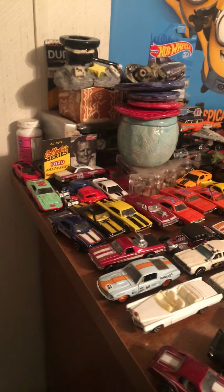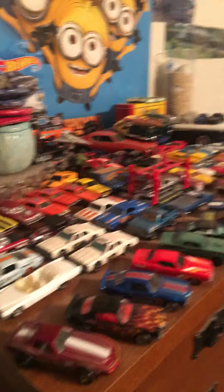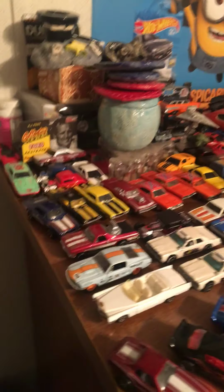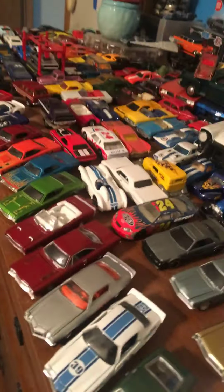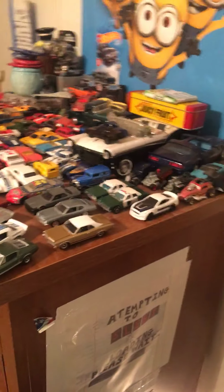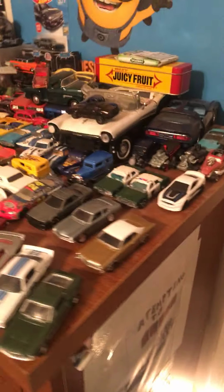Today I thought I'd just show you my collection of Hot Wheels cars I have. Well, not every single one of them's a Hot Wheels car. Some are M2 models, and some are Johnny Lightning models. But yeah, I got a big collection here. I know it's not really that big. I know there's others out there who have a lot bigger collections than this, of course. So, not really bragging about it, but just thought I'd show you guys my collection.